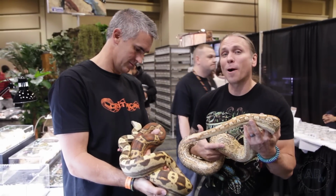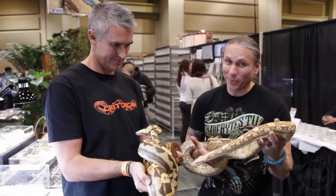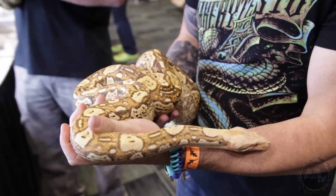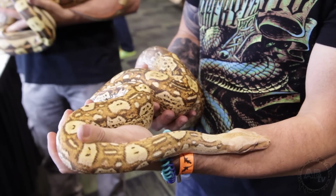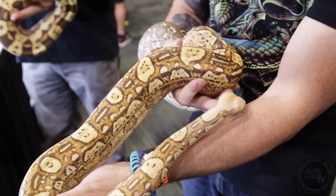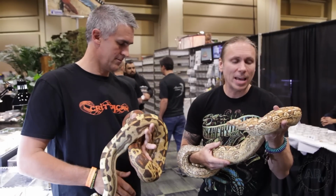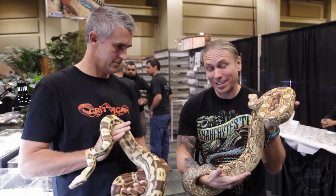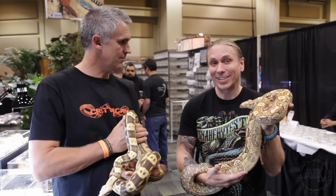Exactly. Well, these are far from wild types, and I tell you what, when I walk by this table, I immediately stop. What I have here is a T-positive VPI Aztec. Now, the T-positive is basically a type of albino that still has tyrosinase, and the Aztec happens to be a co-dominant pattern mutation. But I tell you what, put that together and that is one stunning animal.